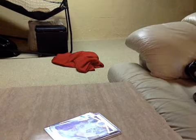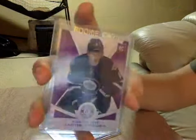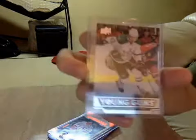Starting off with an Erica Branson, Totally Certified out of 50. A Cam Ward, Totally Certified purple out of 35, along with the Jacob Trouba, Totally Certified rookie out of 35. Artifacts rookie number 85 of Jonathan Huberdeau. Alex Galchenyuk number 299 Artifacts rookie. Young Guns of Valeri Nichushkin. Nathan Beaulieu Ice Premier's rookie number 499.